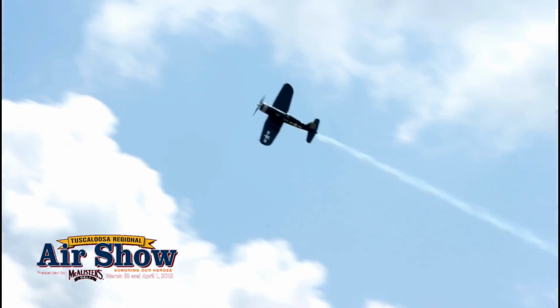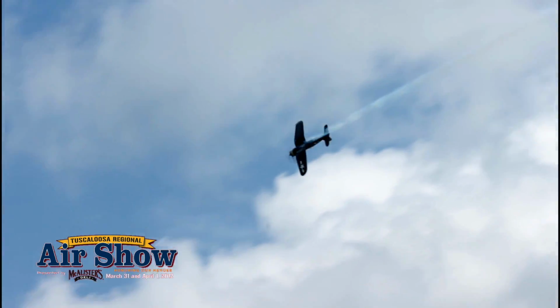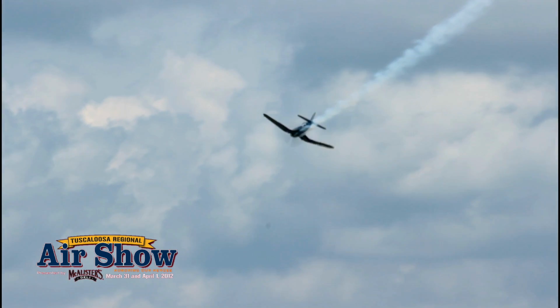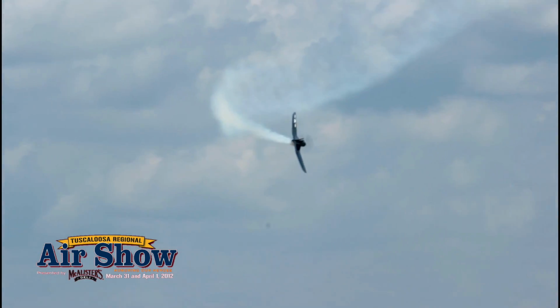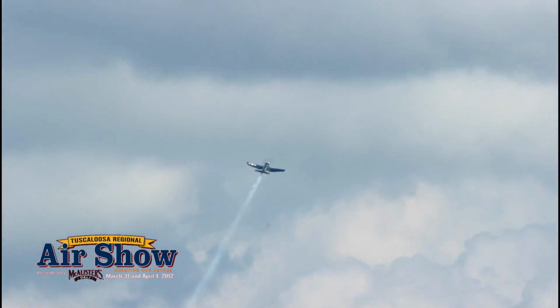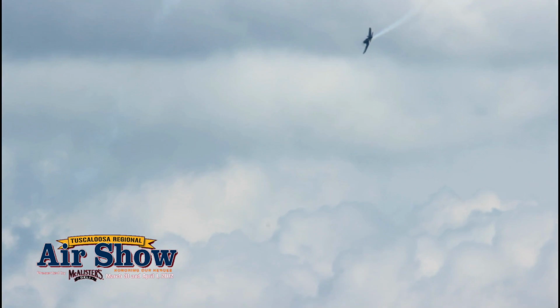Chris is repositioning now for what is commonly called a Dutch turnaround as he brings the aircraft back around to demonstrate a nice 4-point roll. He's got to stop the Corsair precisely at each 90-degree point while maintaining flight path alignment. Chris is now going to position his aircraft for his signature maneuver.